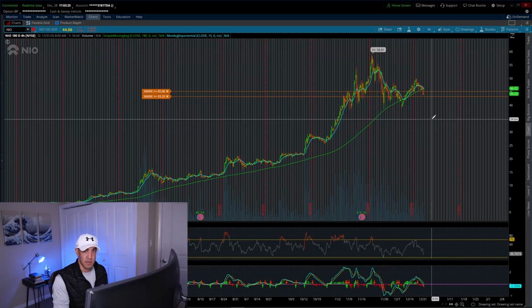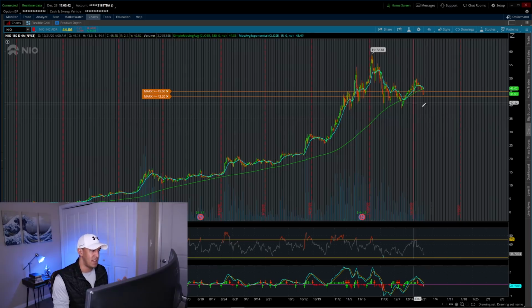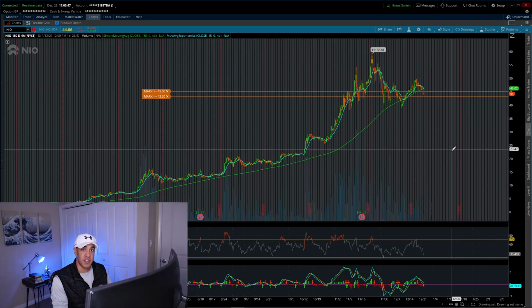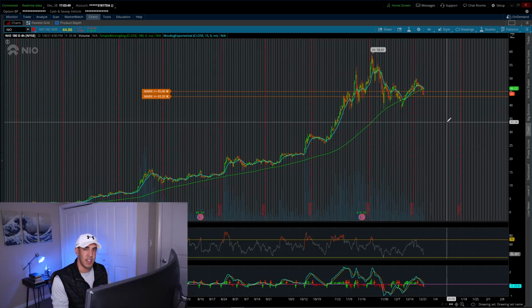If you guys have never invested before, this is where patience and discipline always wins. If you're holding something for more than a year or two, you think there's never going to be a period within that time where this thing might drop 10%, 15, 20? It's part of the game, guys. Stick with it. Stick to your plan. Stay disciplined. I think you'll be all right.